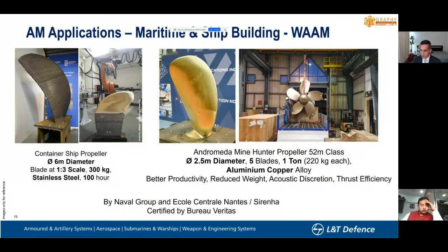So why I'm showcasing this is, though powder bed fusion and other technologies can probably give you better surface finish, wire arc additive manufacturing has been used and has been certified for use in maritime application with subsequent post-processing. And this could become a very cost-effective approach because we are able to leverage existing welding equipment and setup with certain tweaks and improvements done for the capability augmentation.